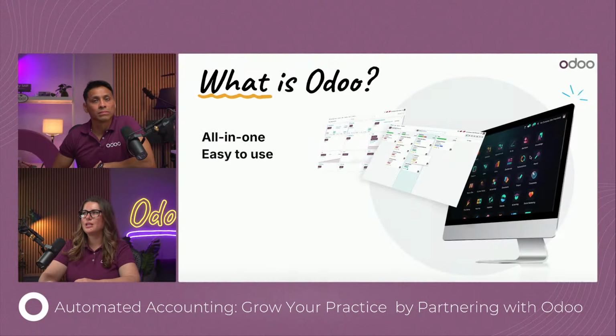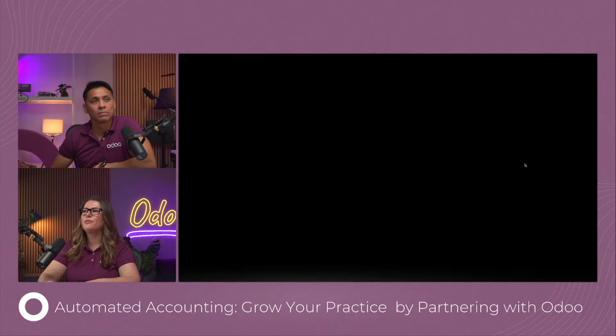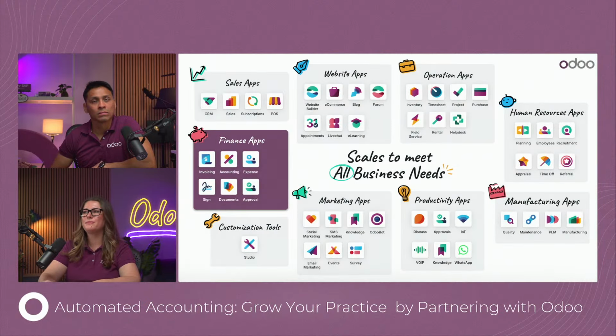So what is Odoo? If I have to describe Odoo in three simple characteristics, I would define it as an all-in-one, easy-to-use system with an impressive ability to be used by many different industries. We are not focused on one specific industry or one specific process. We have a full suite of applications for all industries and business needs. In the slides, I have an example of some industries that can be managed in Odoo and their applications, as you see on the screen. But today we will only focus on a finance app and also one app free, which is called accounting.